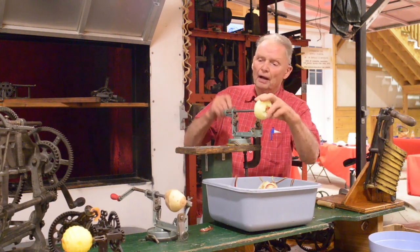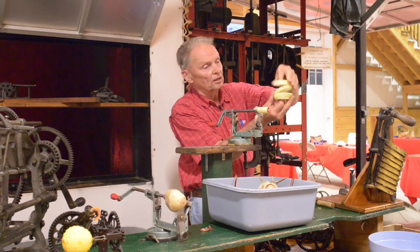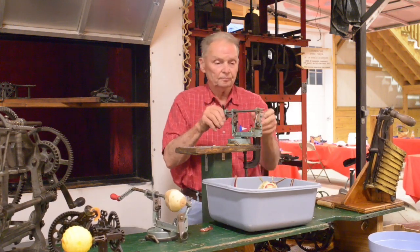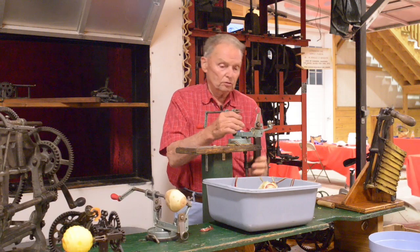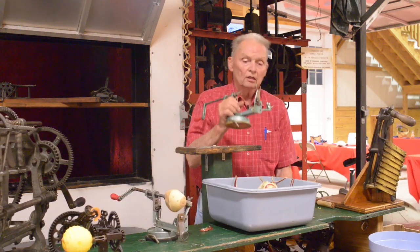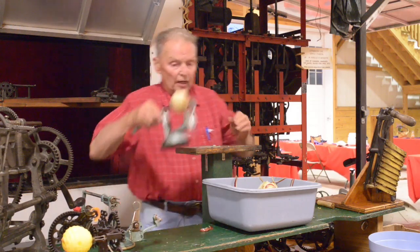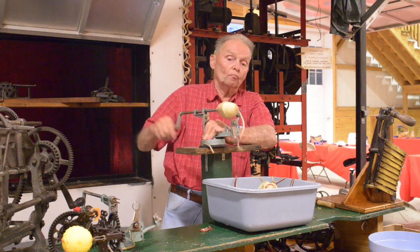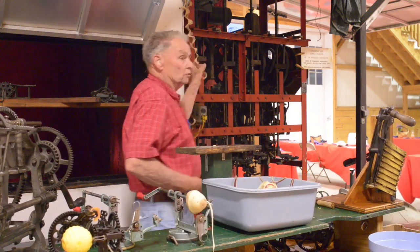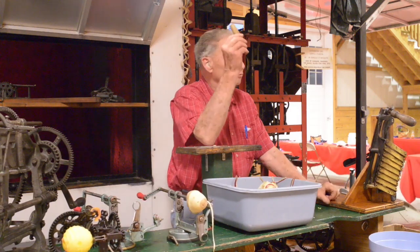Well, this not only pares, it cores, there's the core, and it slices. This is the blade that does the slicing and the coring. If I took that off or just turned it down, like I have this one, you can pare a potato with it. If you pare a potato with that blade in place, you get something you can use for home fries. And with every potato, you get one round French fry, the core.